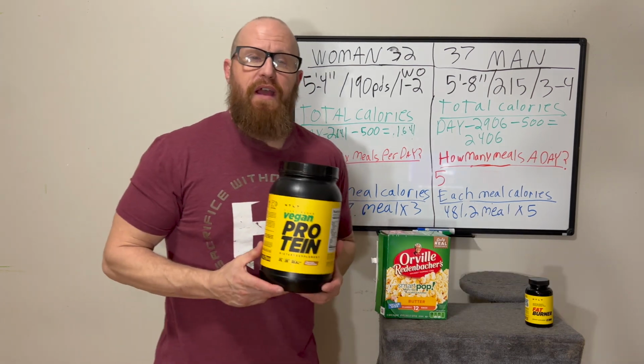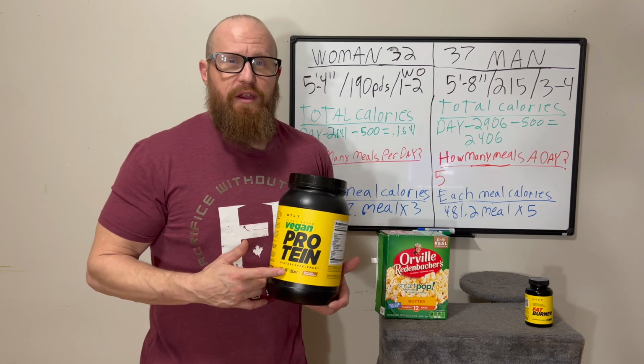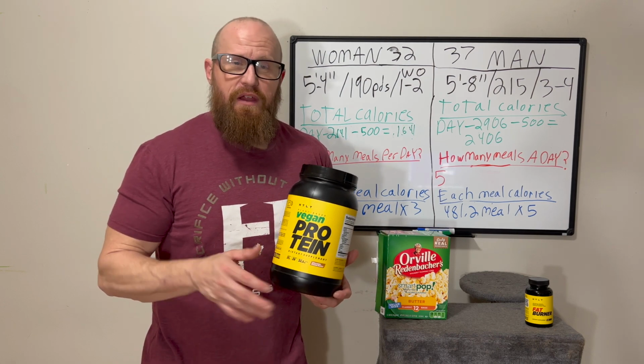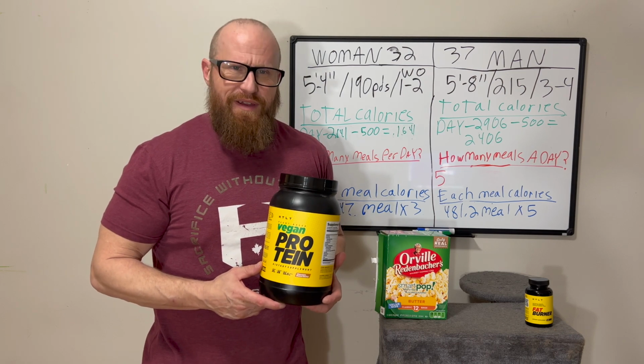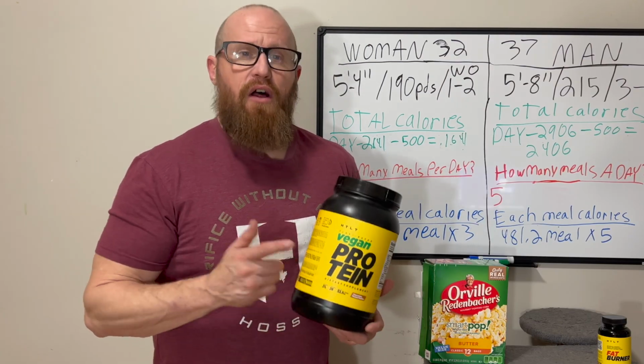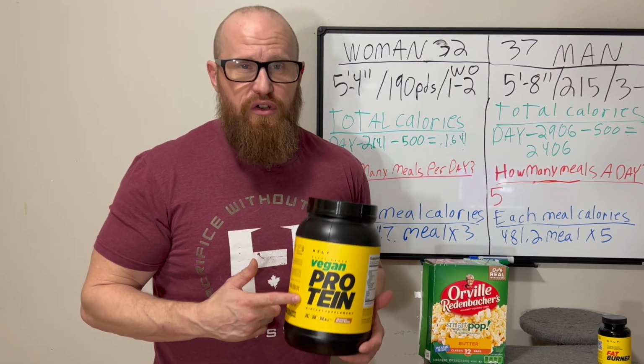Second one is old-fashioned protein. This is one of my favorite flavors, chocolate peanut butter protein. What I recommend is taking 1 or 2 scoops into a shaker, shake it up, and drink it when you start getting hungry before dinner or after dinner. Now, at 120 calories per serving, 1 or 2 servings is still going to keep you in a good calorie deficit.